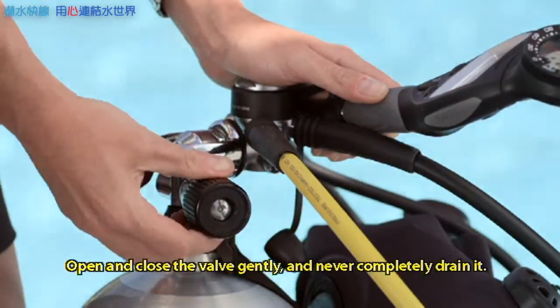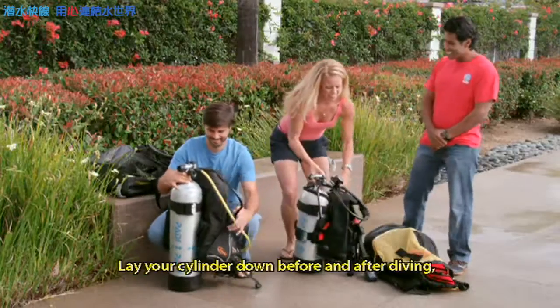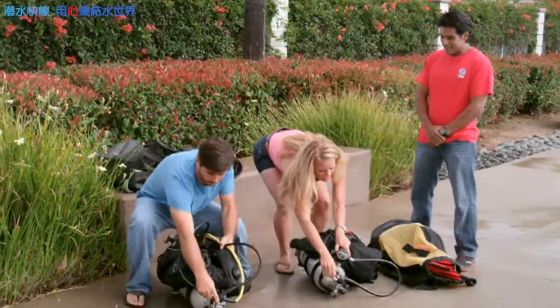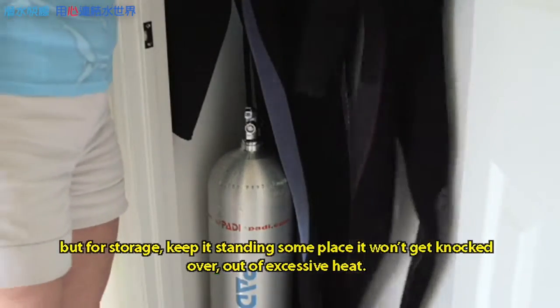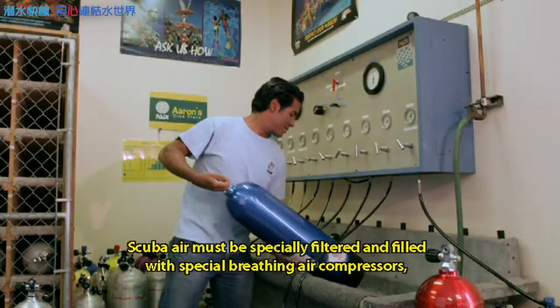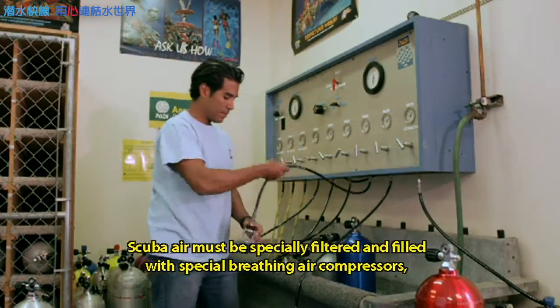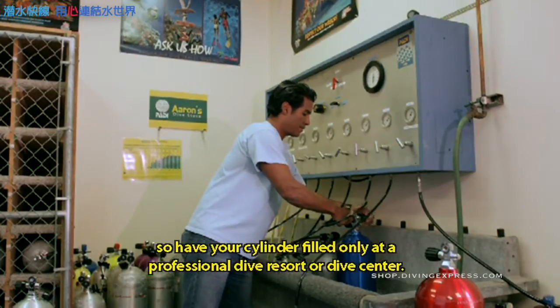Open and close the valve gently and never completely drain it. Lay your cylinder down before and after diving, but for storage, keep it standing someplace it won't get knocked over, out of excessive heat. Scuba air must be specially filtered and filled with special breathing air compressors, so have your cylinder filled only at a professional dive resort or dive center.